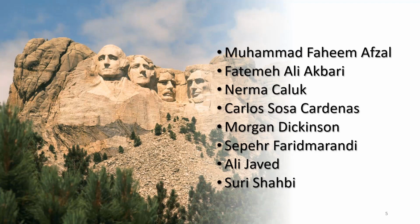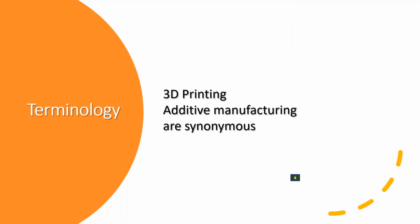These are Muhammad Fahim Afzal, who is a PhD candidate, Ms. Fatemeh Akbari, again PhD. All the students that you see here are PhD candidates. Nirma Kaluk, PhD candidate, but she's already defended her dissertation. Carlos Sosa Carnes, Morgan Dickinson, Sepe Farid Mardani, and Ali Javed, who will be giving part of the presentation today, and Suri Shahabi.